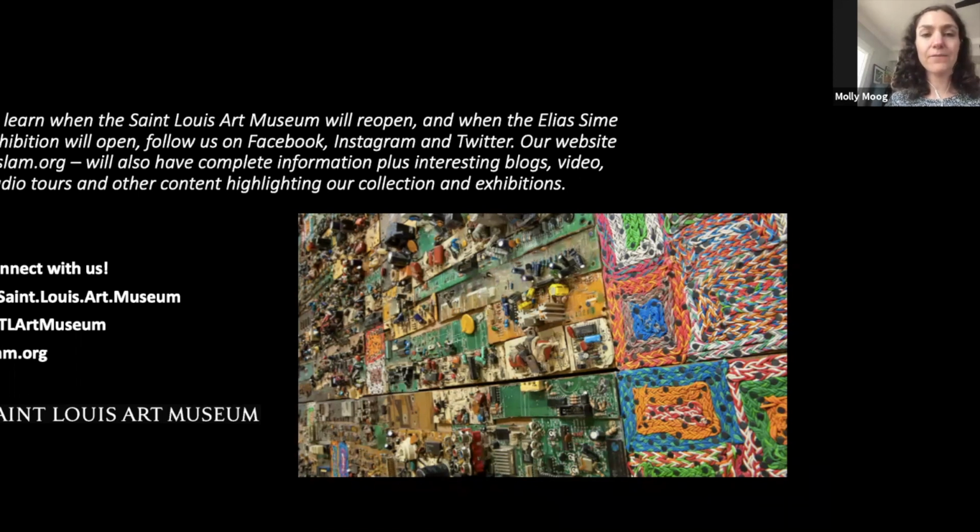So the work that we have at SLAM is made out of pieces of bottle caps that are folded almost into a little bead and strung together into this gorgeous shimmering tapestry. We also have a bit of license in how we install it. That's interesting, because we have the ability to bring out different patterns and different luster by the way that it drapes along the wall. So that's a really fantastic work as well. It's definitely a favorite.